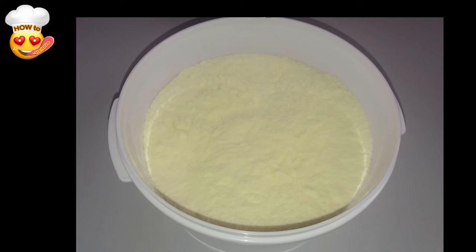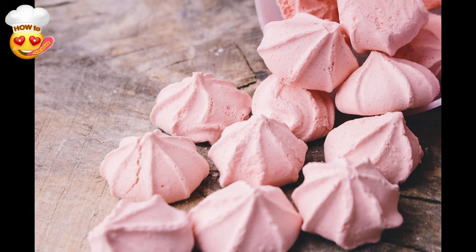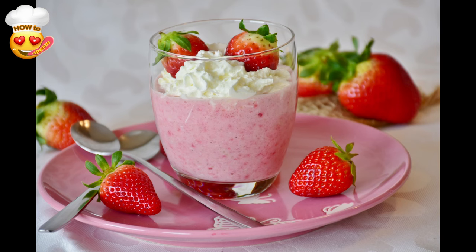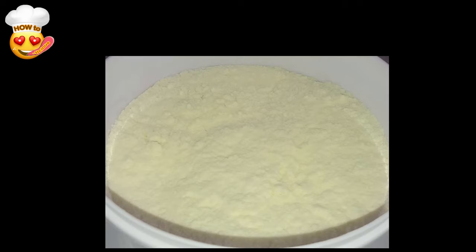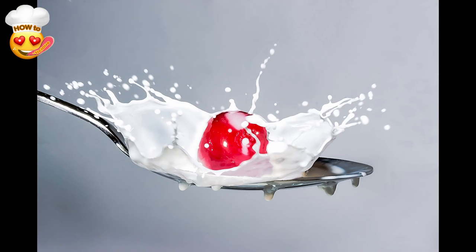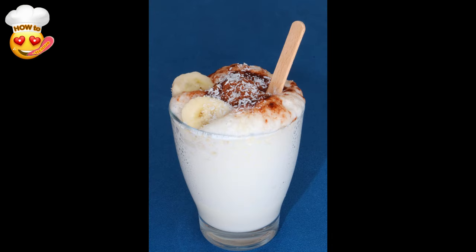Did you know that milk powder and powdered sugar are two ingredients very much used in sweets and desserts? When liquid milk is dehydrated, it turns into milk powder. By adding water, it becomes liquid milk again. Milk powder is often used in recipes that call for milk.